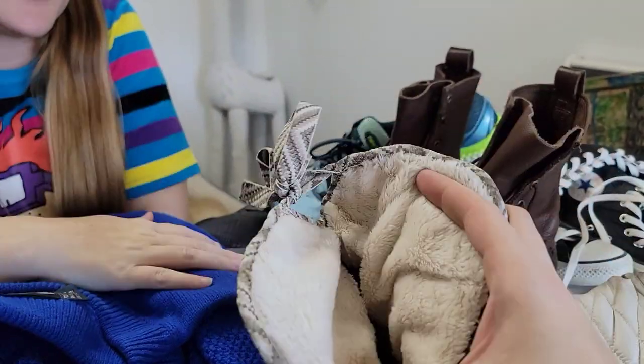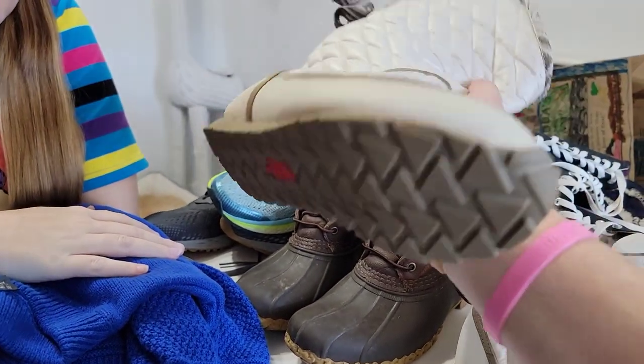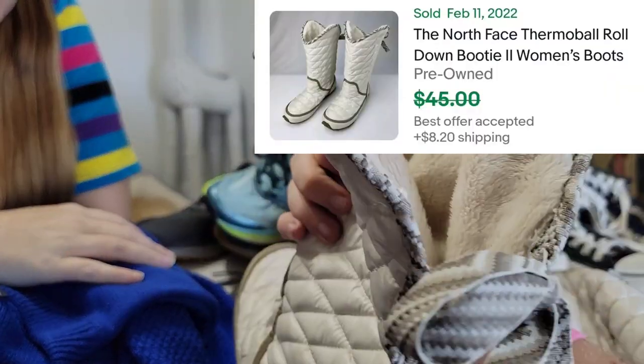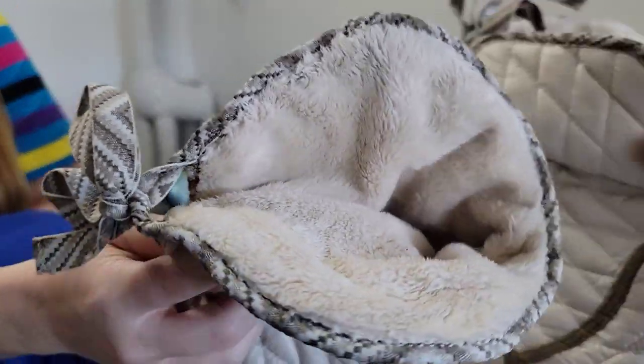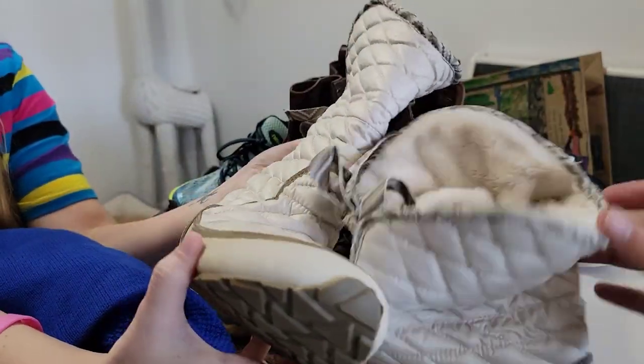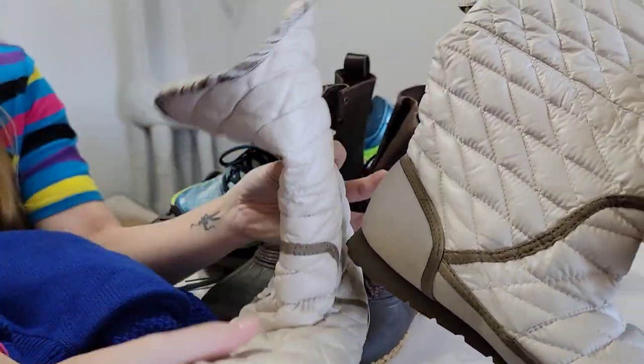Yeah, retail, they go for a lot. Yes. I think we'll still easily get $50 for these. So, really nice. I can't remember the name of it. I'll put the sold comp up. Something tall. But I was like, they just need a little bit of cleaning down here. The bottoms are really good.